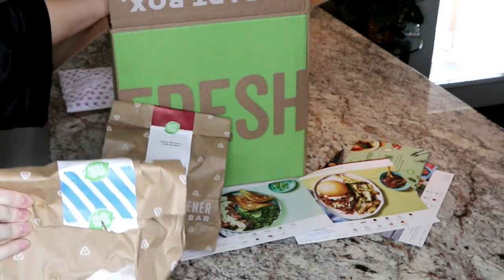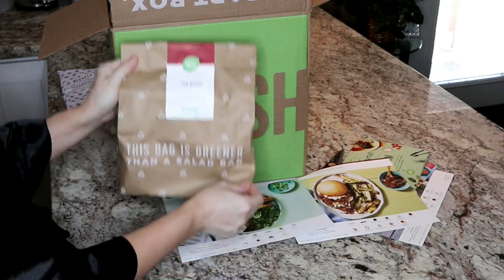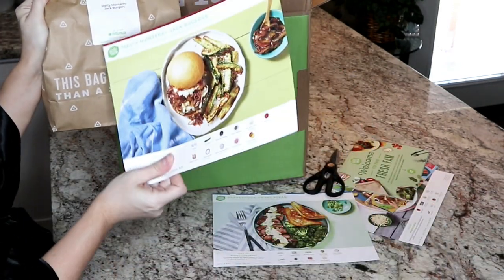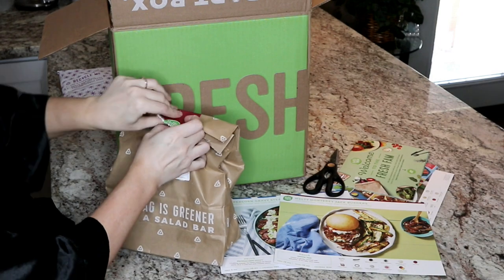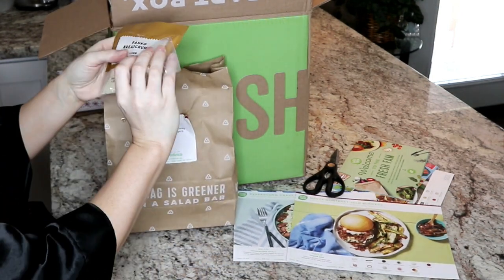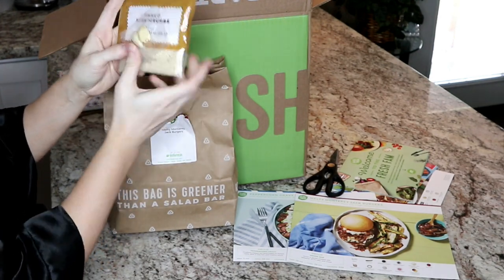It is still really cold in here, but I just wanted to start getting everything in the refrigerator. Okay, this is the Melty Monterey Jack Burgers, which looks so good, don't they? Okay, I'll open this for you guys. Here's the panko breadcrumbs, more garlic. Ooh.